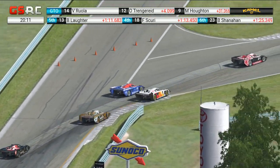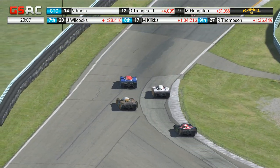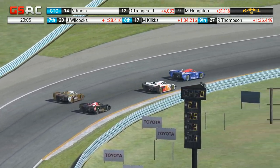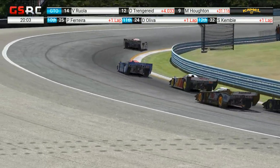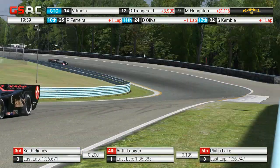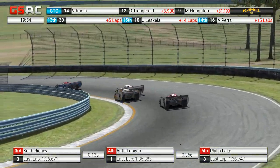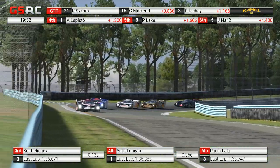Ritchie fully alongside. They're going to go door to door. This is oh so hard through this chicane, and he can't pull it off. Can he keep his nose in through the inner loop? No, he can't, but look behind them. Lepisto almost loses out to Philip Lake. He regains it, carrying his momentum on the high side. Sticks his nose in on Ritchie and gets chopped off in the chute.